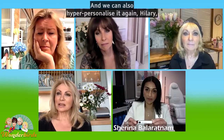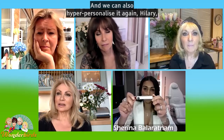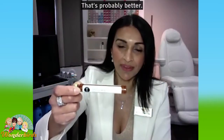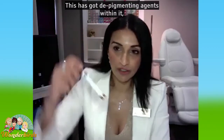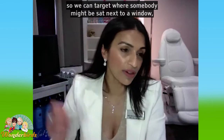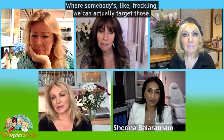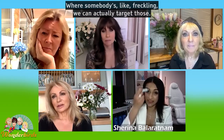And we can also hyper-personalize it, again, Hilary, with things like brightening solutions. So this is called Brightenol. I'm not sure if it comes up. That's probably better. And this has got depigmenting agents within it, so we can target where somebody might be sat next to a window. We can target some darker spots. Where somebody's freckling, we can actually target those.